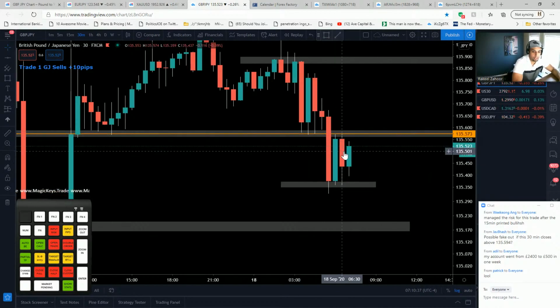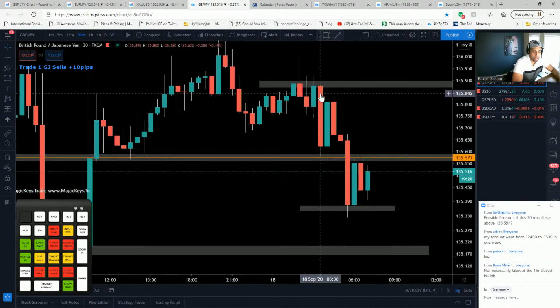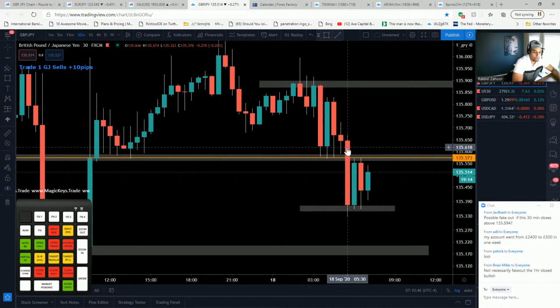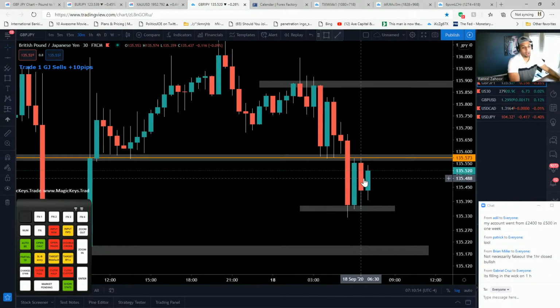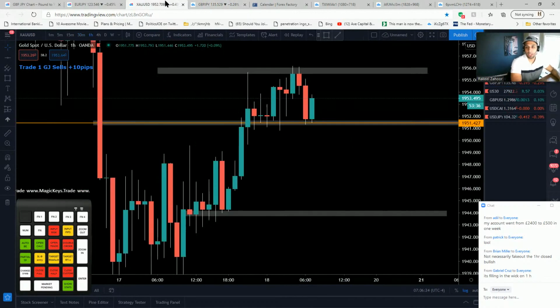So this is now starting to range. You got to look at it this way, right? Pre-London, kind of ranging. London open, price came down, started ranging again. We started moving into pre-New York. We had volume down, price is ranging in pre-New York. And now you look at the time, okay, if price is ranging in pre-New York, maybe there's going to be a move in New York open. So basically waiting at that point.